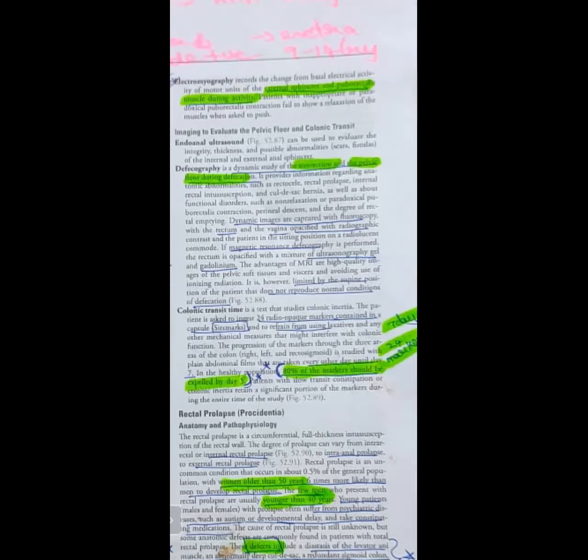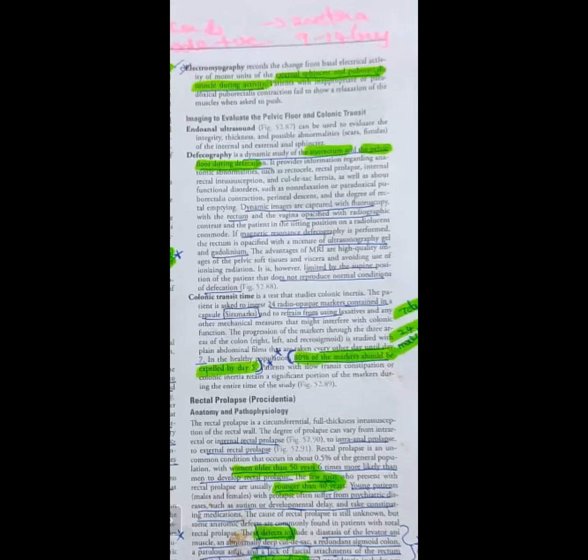Next, colonic transit time. How to see the colonic transit time? A capsule containing 24 radio-opaque markers, called the SITZMARKS capsule, has to be ingested, and the patient should refrain from using laxatives and other mechanical measures that interfere with the colonic function. Every day the images are taken until day 7. Normally 80% of the markers should be expelled by day 5. That is normal.